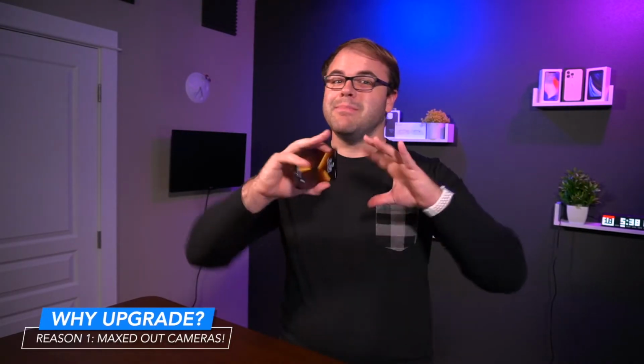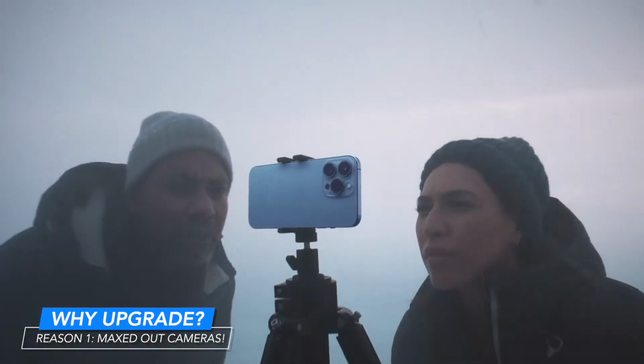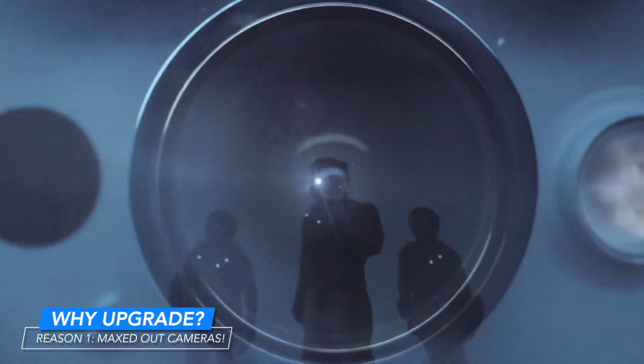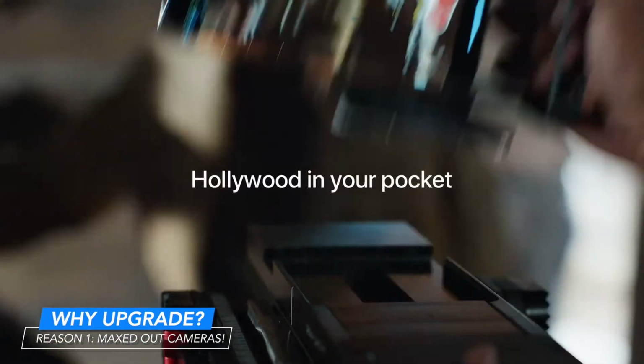The first reason is for the camera system. This is the main reason why I actually upgraded to the iPhone 13 from my iPhone 11 Pro Max. Now, again, this is the Pro model, I should mention. The main difference here is the camera system.